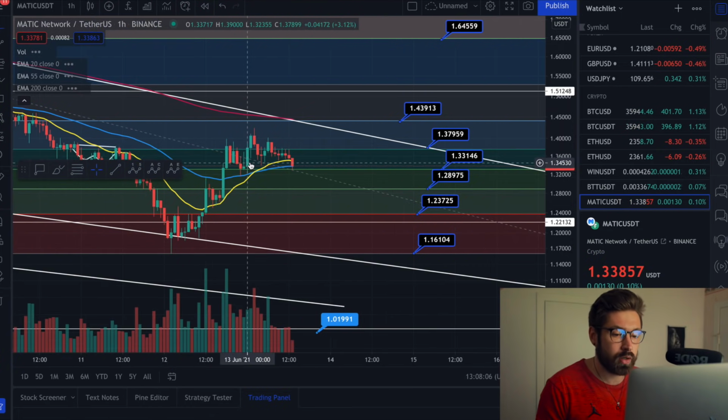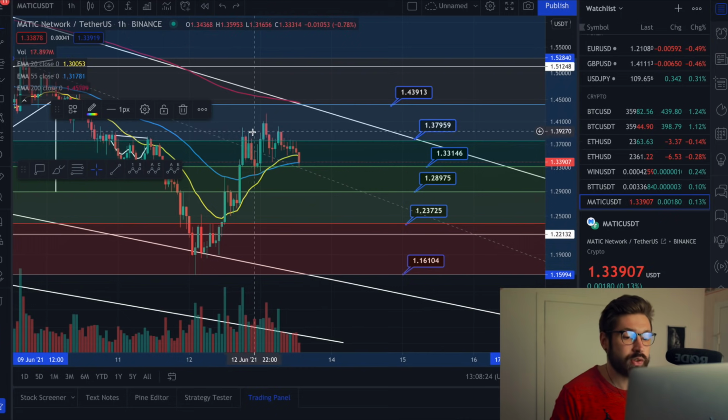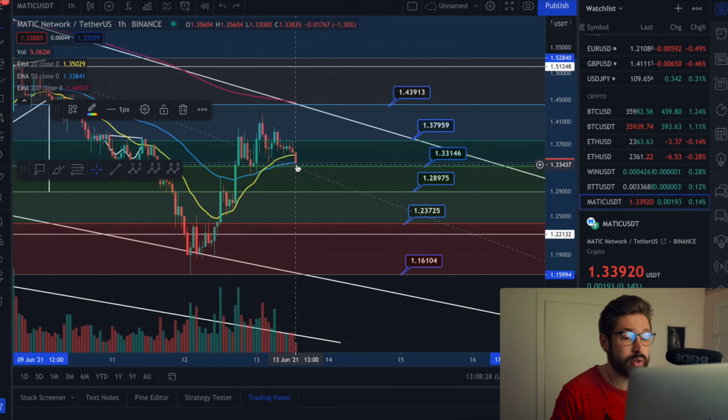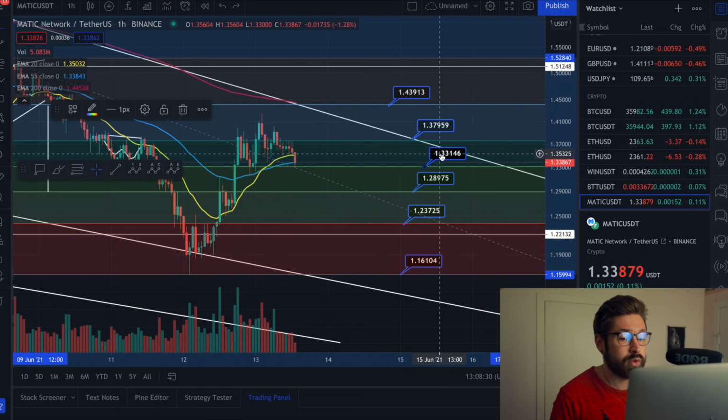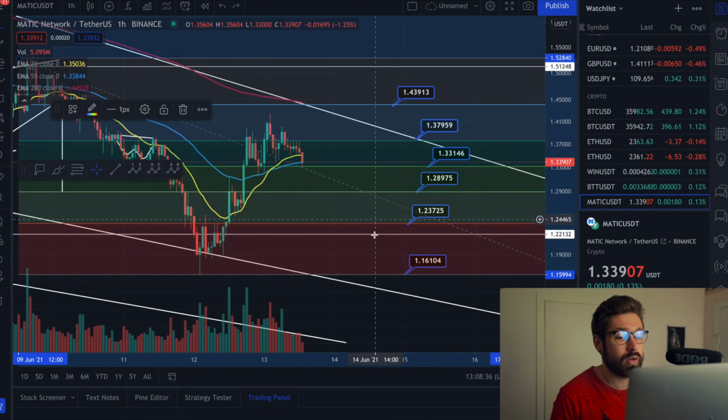All right, so we're here on the 1-hour chart, and you can see right now we're trying to hold that support of $1.43. We've hit resistance, resistance, resistance along the golden ratio, and we've fallen back underneath the EMA. So if we lose that $1.33, if we don't hold that as support, we have $1.28. You can see here previous swing high, and then we have the $1.23 and the $1.16.